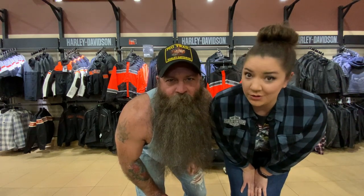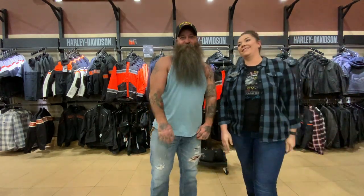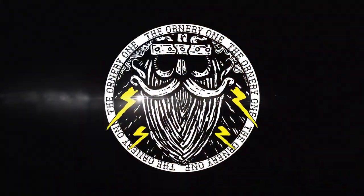Let's not get wet while we ride. Ooh, dirty talk. Rain gear. It's always a question in the back of my mind. I've never had a good pair. Today's the day that I'm going to look at a good pair of rain gear. We're going to have two that we're going to get to pick from. We're at Pick Trail Harley-Davidson in Rogers, and let's get to it.